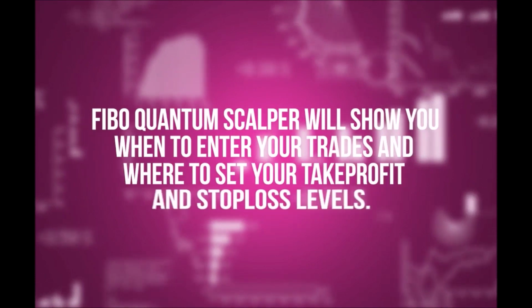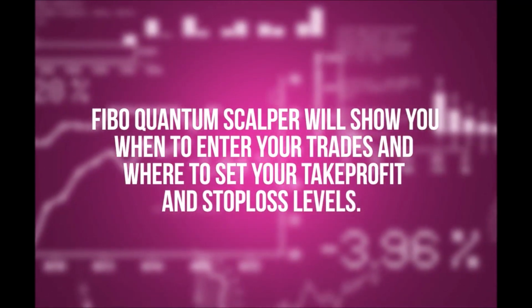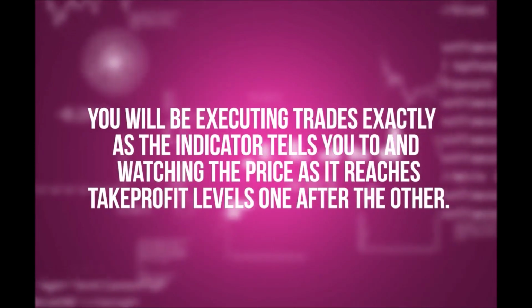Fibo Quantum Scalper will show you when to enter your trades and where to set your take profit and stop loss levels. You will be executing trades exactly as the indicator tells you to and watching the price as it reaches take profit levels one after the other.